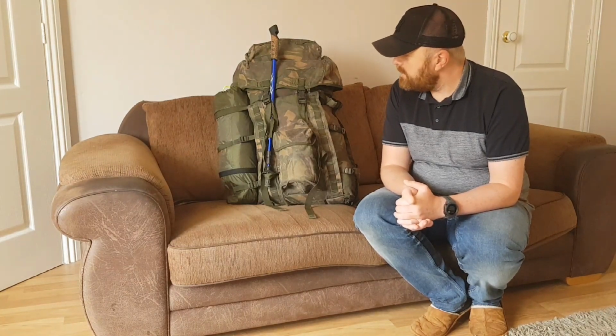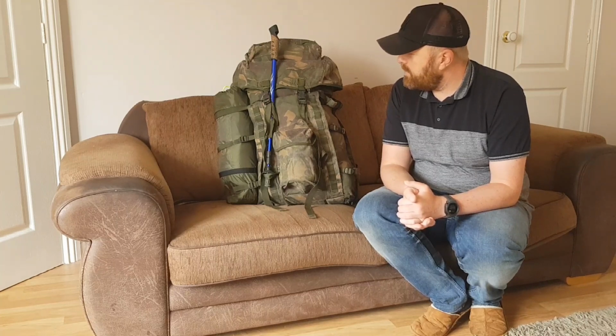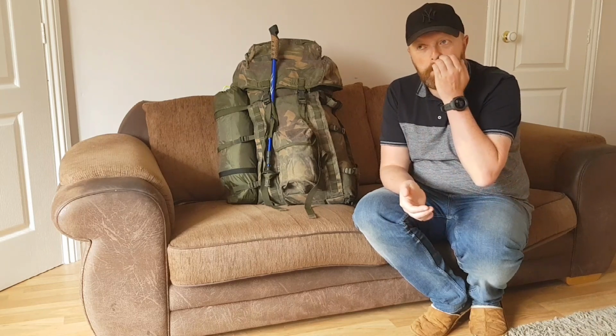It is heavy, I'm not going to lie to you. At a guess, I haven't weighed it, I haven't got any scales, but I would probably say it's around about 20 kilograms. So yeah, it's heavy, but I don't see what else I could really not take unless I'm going very minimalistic. But I want to have my comfort and have a good night's sleep and enjoy the experience.